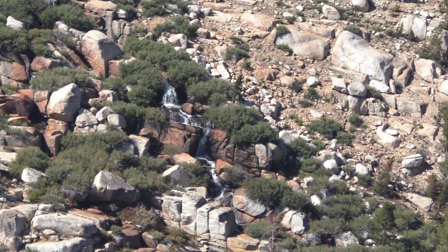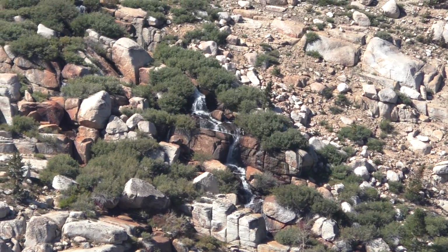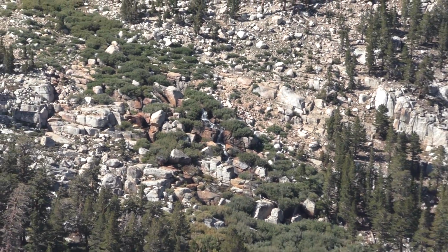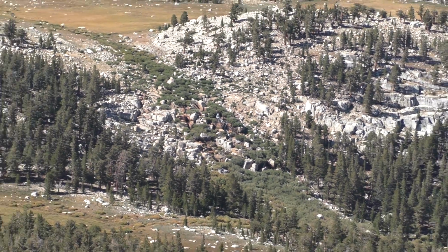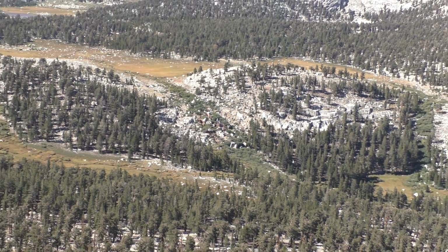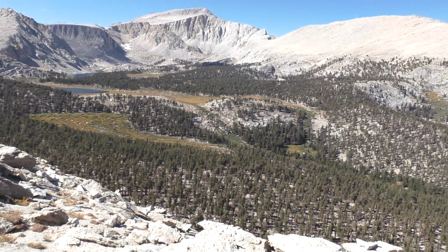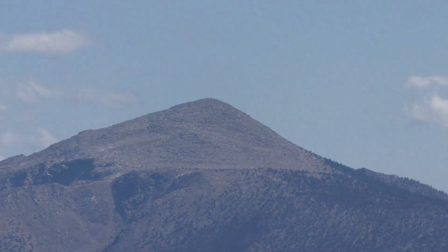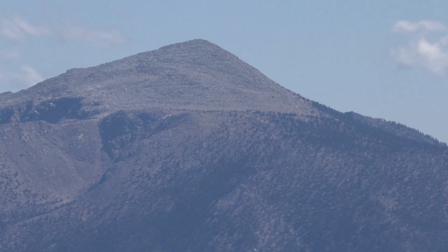See the water cascading down from the Cottonwood Lakes there. No smoke to obscure the view out to Olancha.